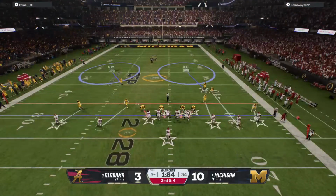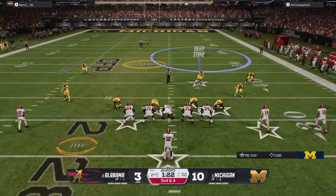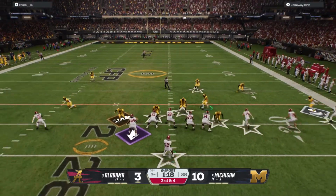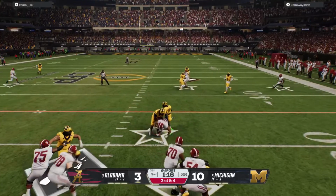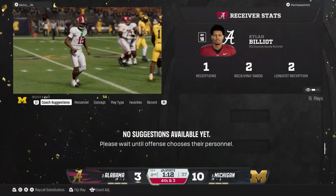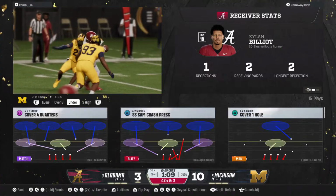Short completion. A 3rd down play coming up. Out of the gun now on 3rd down. That pass is caught. He stopped short of that 1st down marker. He's going to bring up 4th and 3.